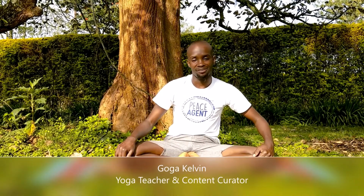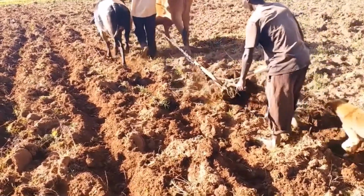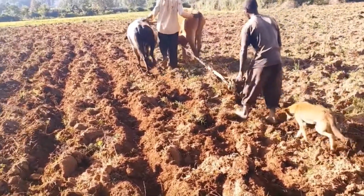Welcome back to yet another week of Yoga with Goga, Peak of the Week. This week we are just going to continue what we started last week when we were looking at the shoulder stand, the queen of all asanas. So today we're going to do what we call the plow pose. If you ever grew up in a village in Kenya, this should be familiar.